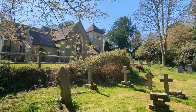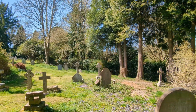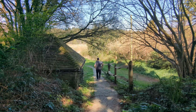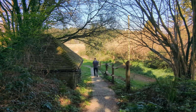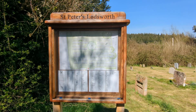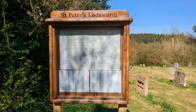No luck yet. It's not the biggest graveyard, so I'm not quite sure why we're having such difficulties finding it. What we didn't realise is that besides the main graveyard, there's a little side graveyard towards the back of the church. And here is a little map which designates the names of the burial sites. Very useful. Well, we found it.